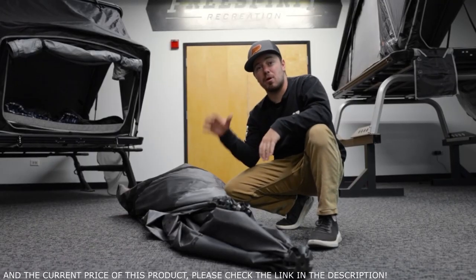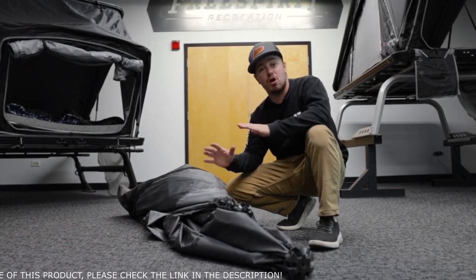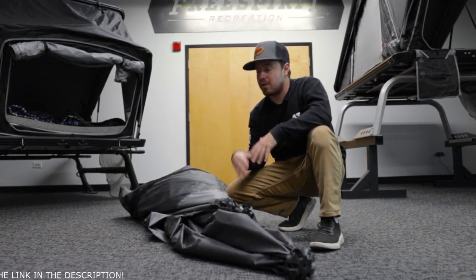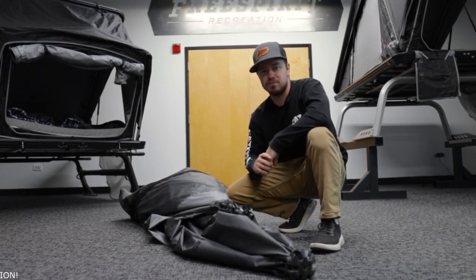Okay, so that's the procedure for both opening and closing the Hub Series tent. Remember to take it slow if you're having trouble. It can get out of alignment. You just push it back in and get it into the correct positioning. If you have any questions or concerns, we're always here to help. Don't hesitate to give us a call.